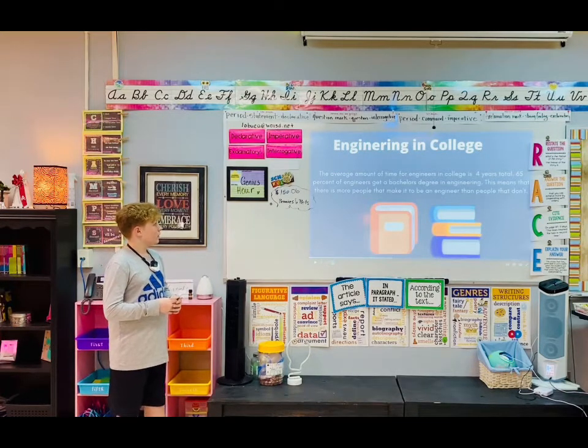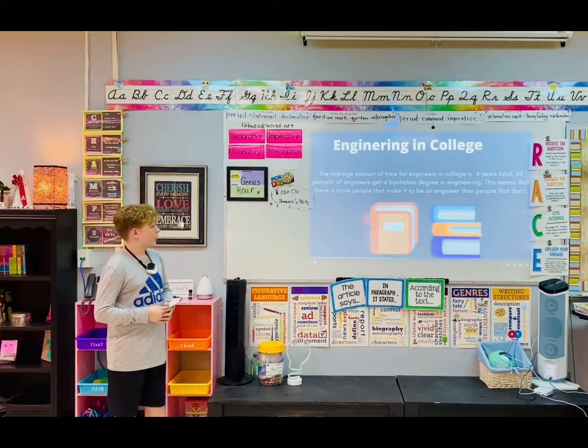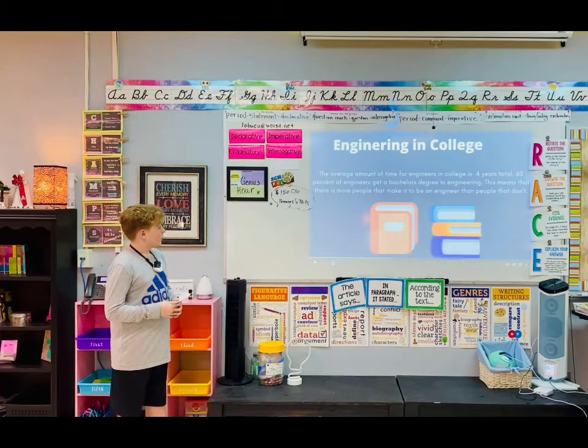Engineering in college. The average amount of time for engineers in college is 4 years total. 65% of engineers get a bachelor's degree in engineering. This means that there are more people that make it to be an engineer than people that don't.